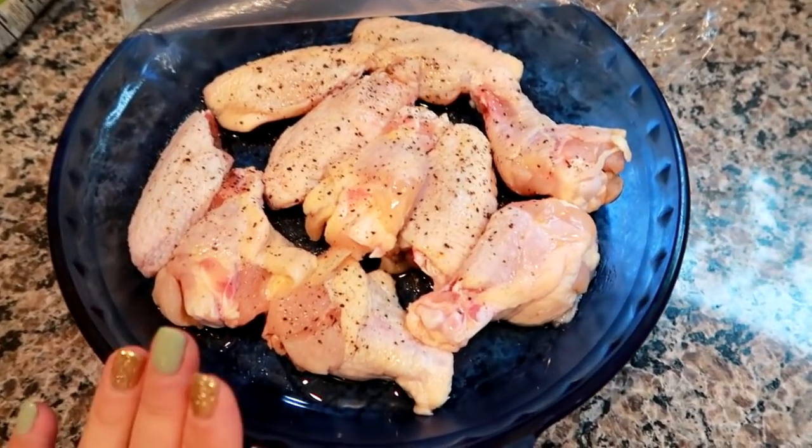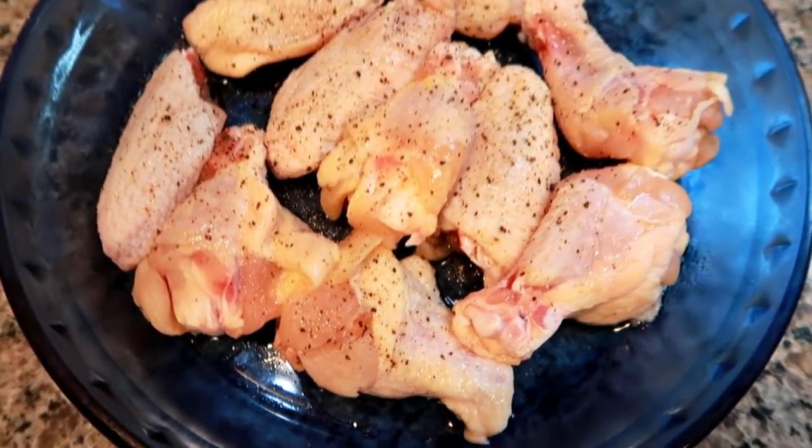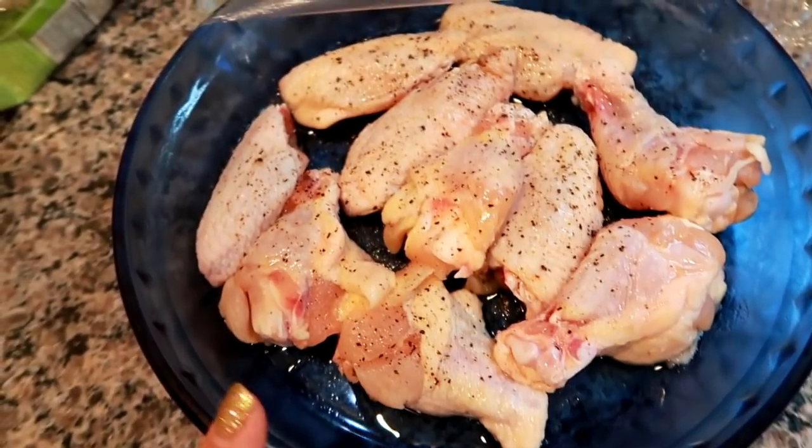I'm starting a new week of what I cooked for dinner. Tonight we are having chicken wings and we are actually going to do them on the grill outside. It's actually a beautiful, beautiful night. The humidity broke, so Matt's going to grill these up.